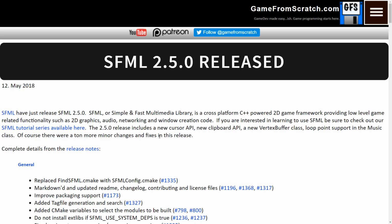Next up, SFML, Simple Fast Media Library, a 2D game engine, C++, 2D game framework, or media framework, released version 2.5. They don't normally have a whole lot of releases. This was the only one this year, actually, I think, but it was a significant one. I've also done 2 tutorials on SFML, so if you're interested in learning a bit more, I do have some material out there. I think they were for version 2.1, but not a whole lot changed in these releases.